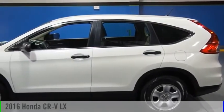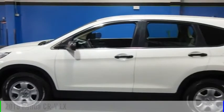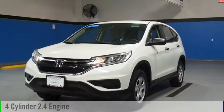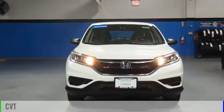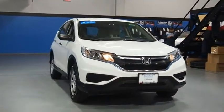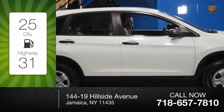Take a ride in the 2016 CR-V. This vehicle is powered by an all-wheel drive, 4-cylinder, 2.4-liter engine and comes with a continuously variable transmission. Great fuel efficiency saves you money by requiring fewer trips to the gas station.